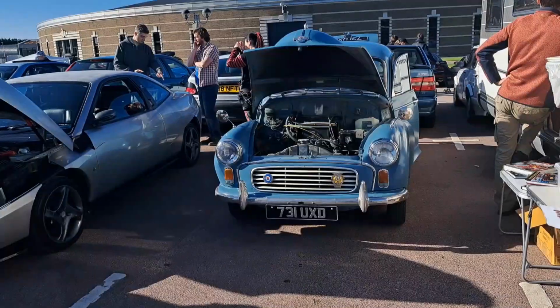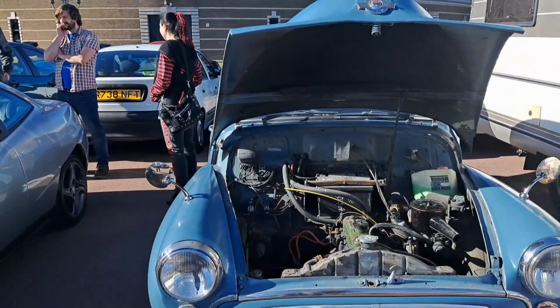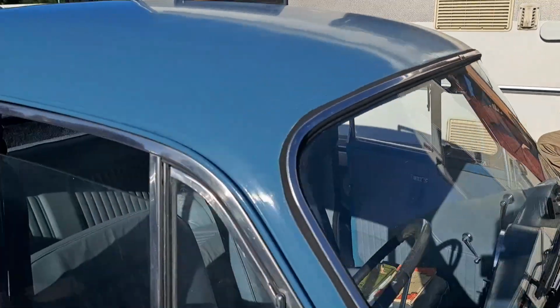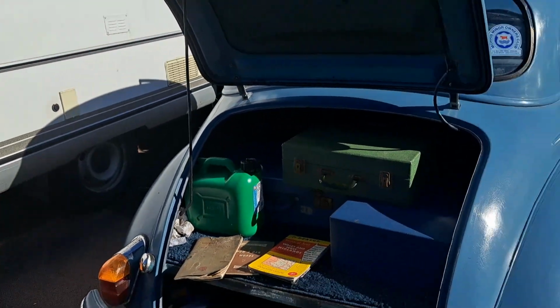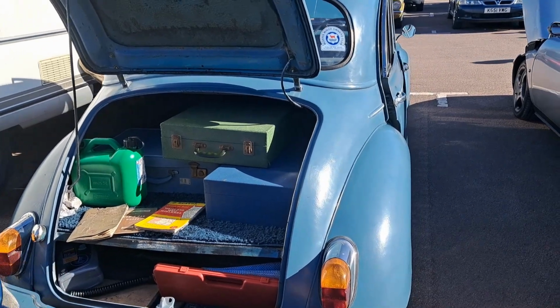Excellent. So more Morris Minor action. We had lots of Morris Minors in part 1, and we've got more Morris Minors happening here. So, 2-door with the speedometer in the middle. I think this is probably from the late 50s, something like that. No traffic indicators or anything like that, so it's not one of the Series 2s. So yeah, probably a 948cc model.